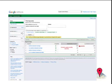And what I did here is, you can see right here, this says Seafood Restaurant San Diego. I actually pretended like I had a client who is a seafood restaurant in San Diego. And so what I can see based on these results, they're pretty small, but you can see here that they actually have about 1,000 global monthly searches.